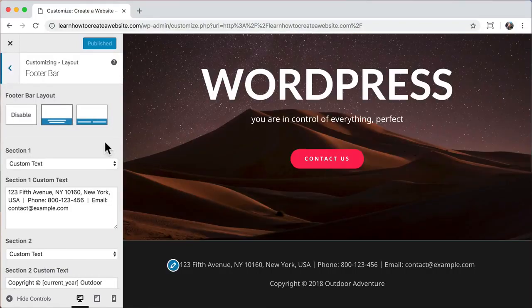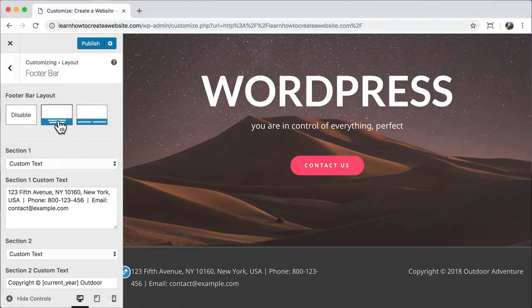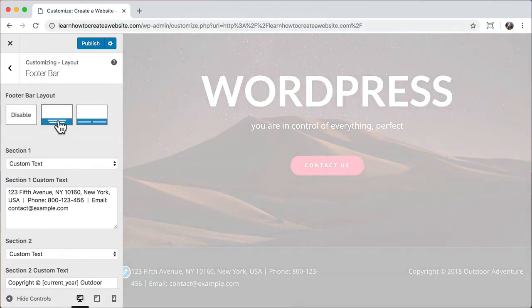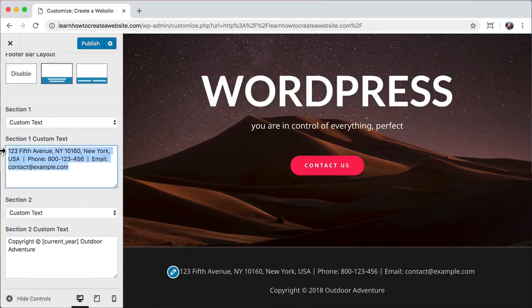And we can also choose from two different layouts. So we can click on this one, and we can see all the text goes on the left and the right side. I like it when it's stacked up, so I'm going to choose that one. For custom text, I'm going to copy it, and I'm going to paste it below. And I'll show you why in just a second.